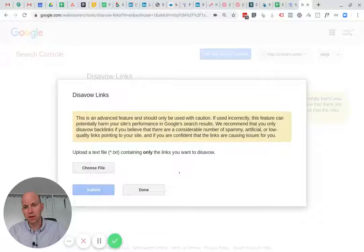So once you list everything in a TXT file, the domains that you want to disavow, you submit that right here and you're done. Usually Google will process this relatively quickly, and if there has been some sort of penalty, whether manual or algorithmic, usually you should start to see some better results after doing this disavow. So that's our link audit.